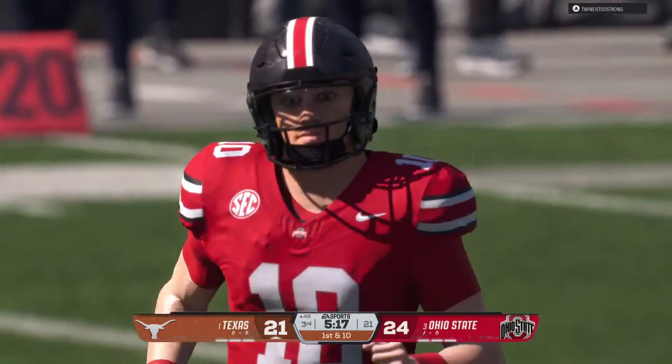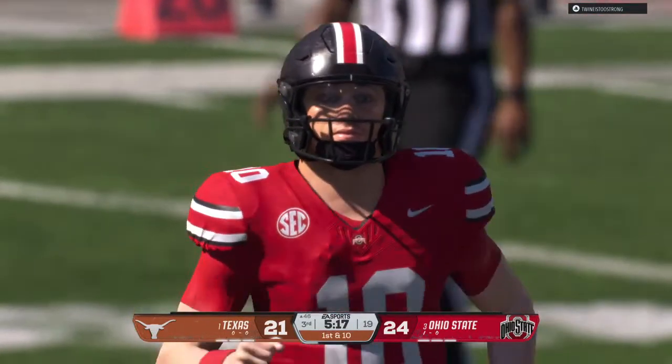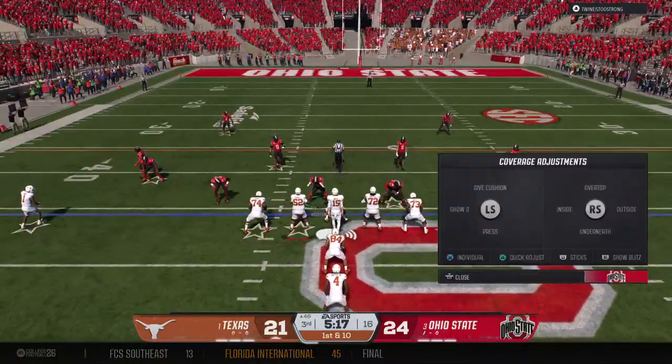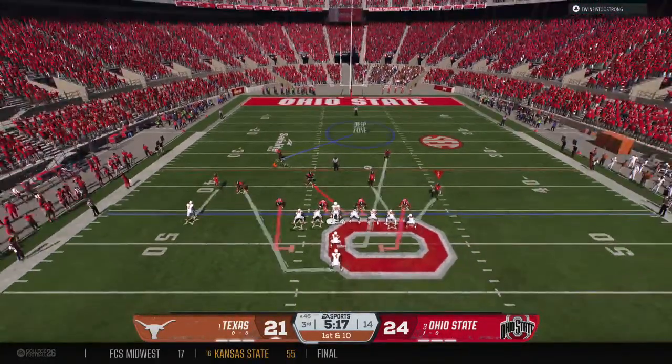Well, the ball's close to midfield, and this offense is trying to get things going here in the 2nd half. I understand the aggressive mindset, but this one could cost him.